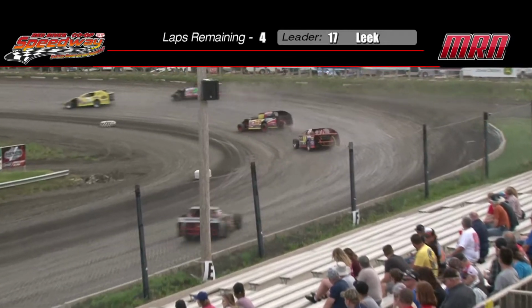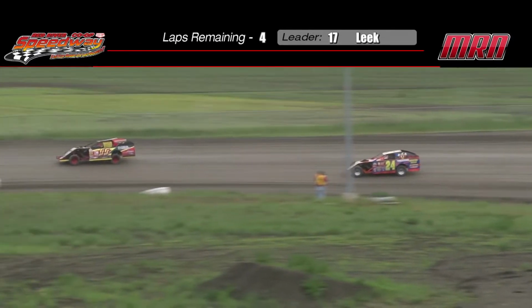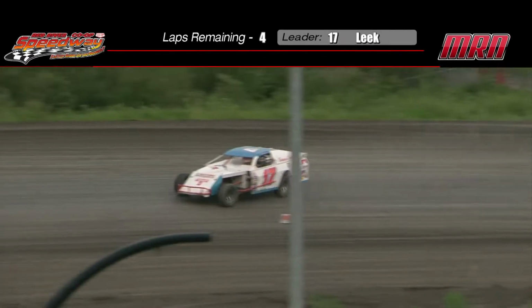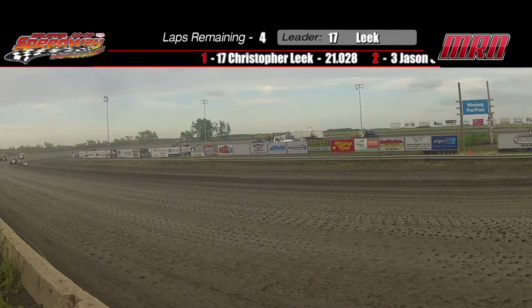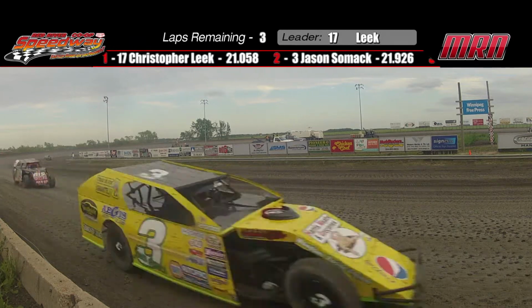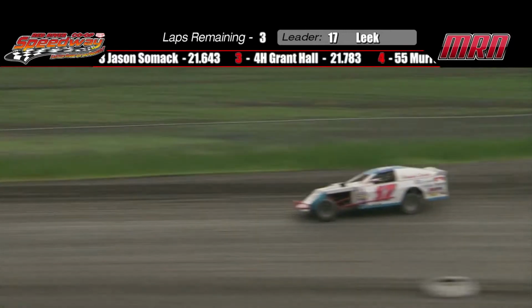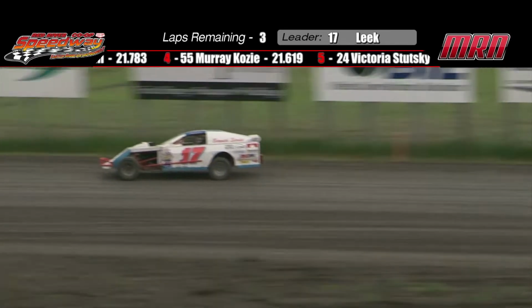Grant Hall now goes to the top of the racetrack, exactly where your leader has been going, but unable to make the pass on the car number 3 of Somac out of West St. Paul. Somac to the bottom. We'll see if Hall uses the top. He doesn't. Goes through the middle of the racetrack and allows Posey to close up. But it's half a straightaway now for the Berwick Service. Penner Mobile Homes number 17 of Christopher Leak out of St. Anne, Manitoba.